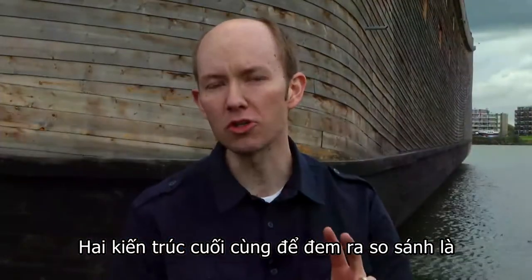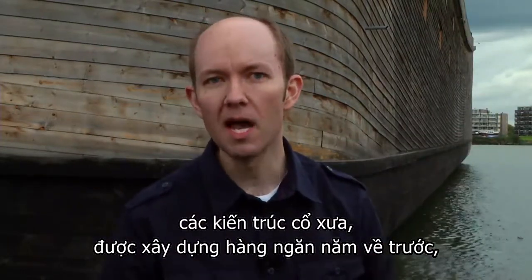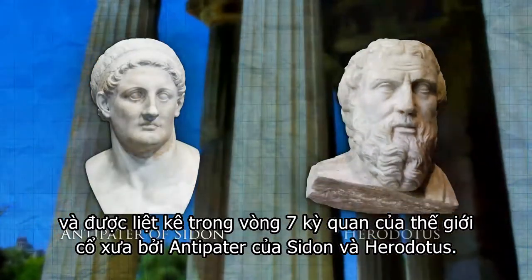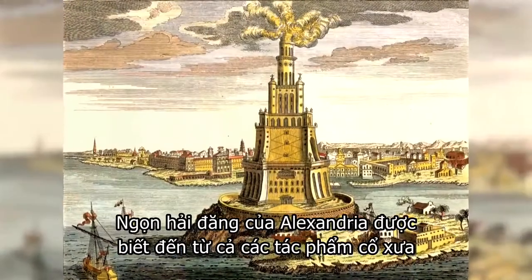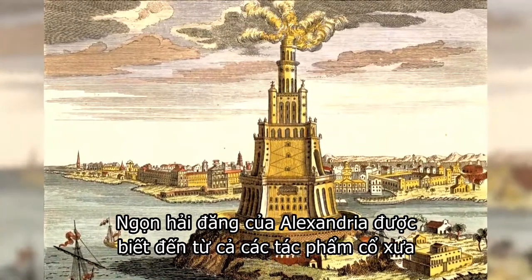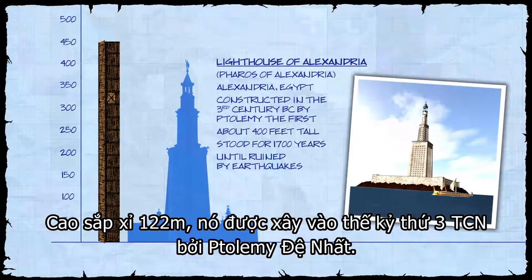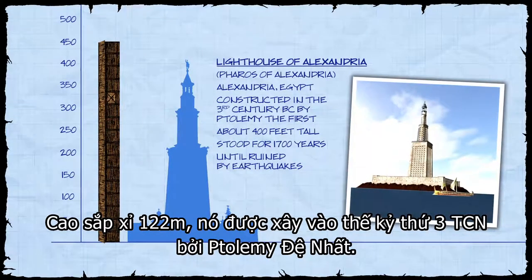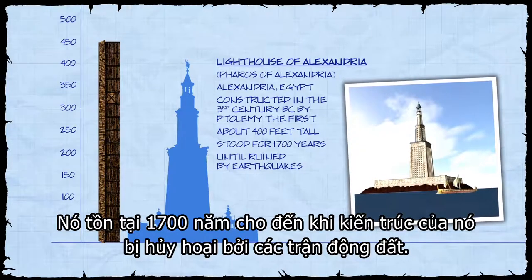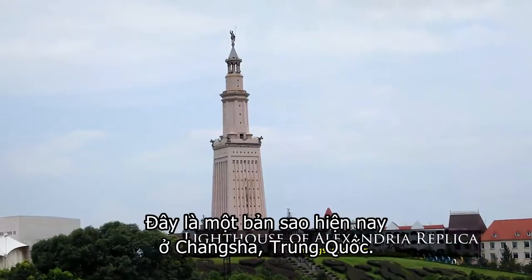Now, the last two structures to show for comparison are ancient structures built thousands of years ago and were listed among the seven wonders of the ancient world by Antipater of Sidon and Herodotus. The Lighthouse of Alexandria is known from both ancient writings and from underwater archaeological excavations. Approximately 400 feet tall, it was constructed in the 3rd century BC by Ptolemy I. It stood for 1,700 years until its structure was ruined by earthquakes. A replica now stands in Changsha, China.